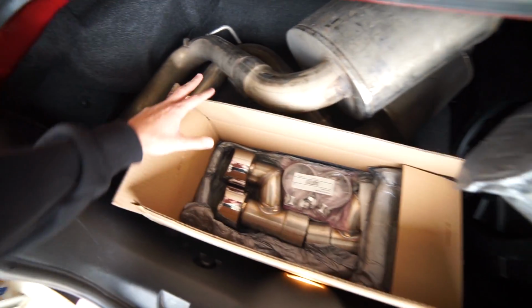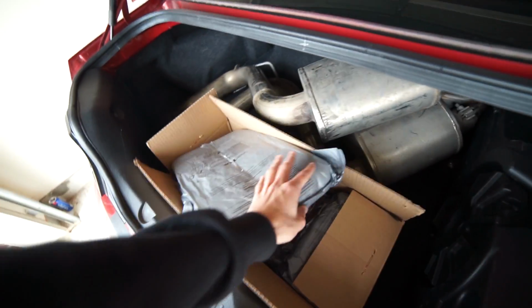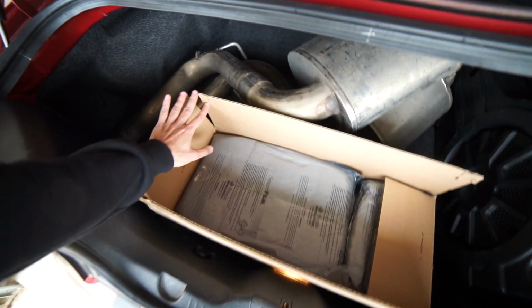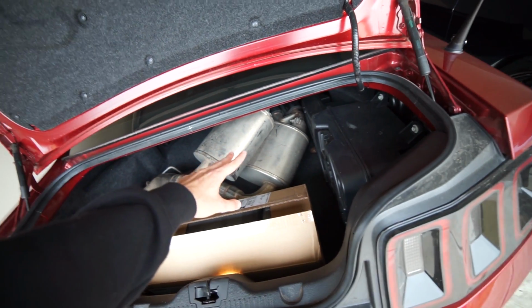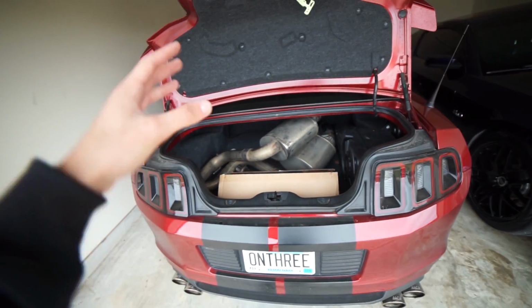I originally had no intentions of swapping my mufflers. I actually really like the Borla Attacks. I stumbled across those mufflers right there from a 2018 Mustang for $200. Yep, $200, and of course I went to go get them.